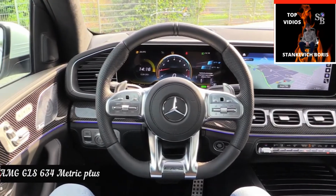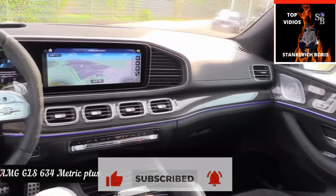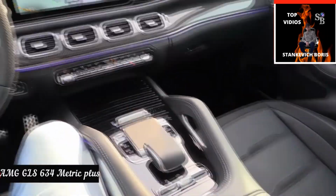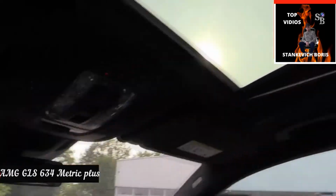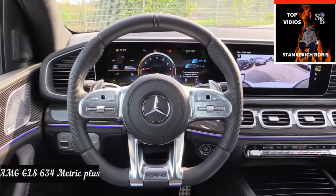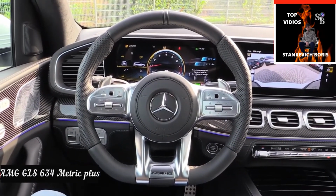The GLS 634 metric is a large SUV, so you can take your leisure time with plenty of room for relaxation. With spacious rear cargo space and a wide storage bin under the seats, you'll find even more storage space in the back of this vehicle. This SUV is equipped with a wireless phone charger and a 12 volt cooler, so you can be on top of your game during your road trip.